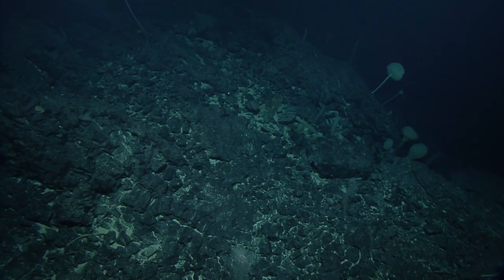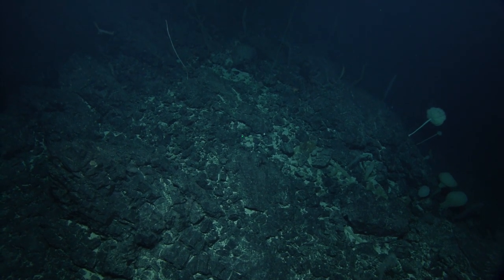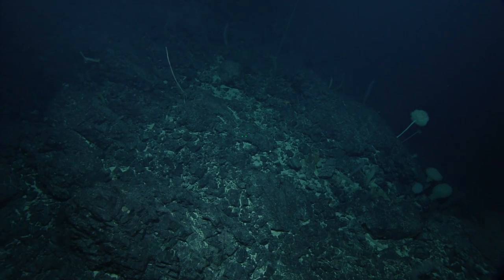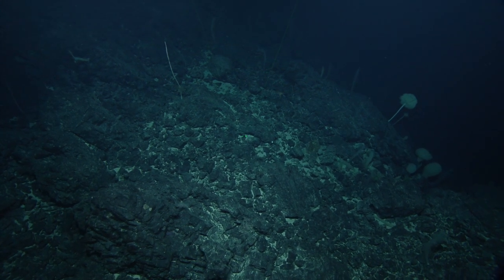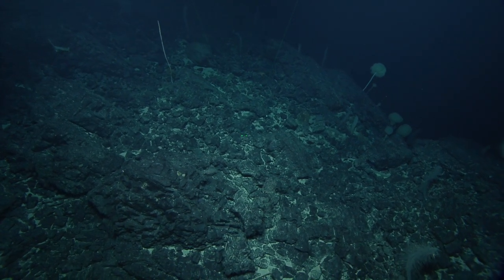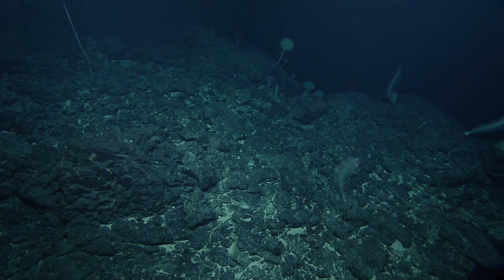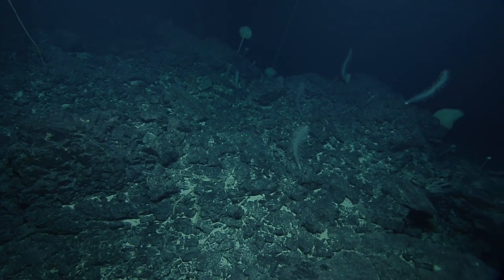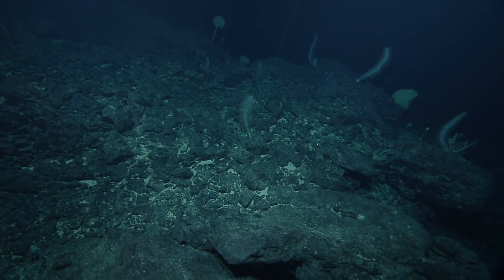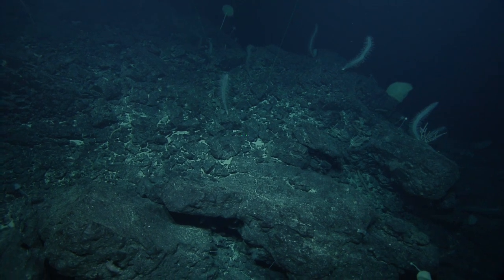The distribution has been interesting, and I wonder if we see some of that similar pattern I thought we were seeing earlier, where certain vertical and underhanging surfaces will have greater diversity and density. Absolutely. Sometimes it seems like the tops of things will be fairly sparse, but on the vertical walls, all of a sudden, you'll have a number of species, related to current flow and food availability, I'm sure.